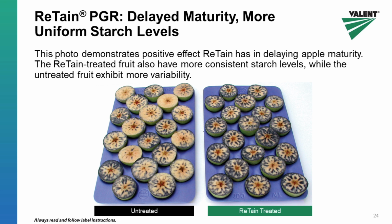This has significant implications for fruit quality. You can imagine quite a bit of variability in firmness in the untreated set of fruit, whereas the Retain treated fruit is all nicely uniform, so you would expect fruit firmness to be nicely uniform in that crop too. And this sort of uniformity is very helpful post-harvest if you're going to use 1-MCP technologies in storage.